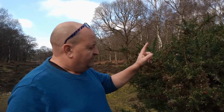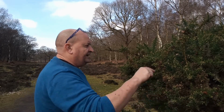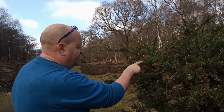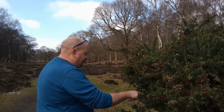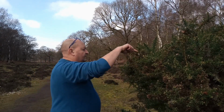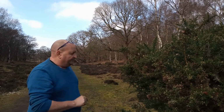And on this gorse are numbers of small webs currently of this gorse mite. If I point out where webs are at the moment, we've got one there, there, there, there, there, there, there, and there, and in there, another one there, and more at the back. This is going to be quite a problem.